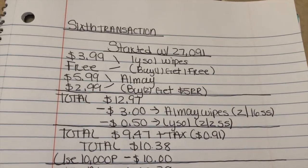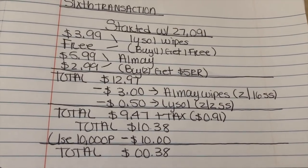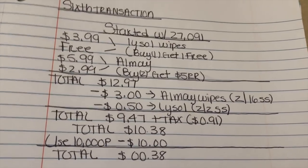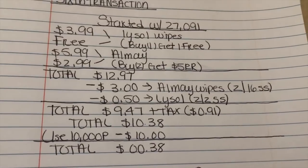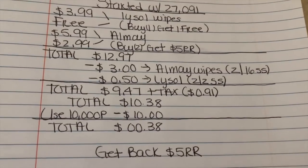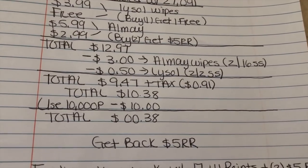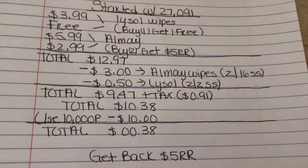They're buy one, get one free. $5.99 for the Almay wipes. $2.99 for the second Almay wipes because they're buy 2, get a $5 register reward. And they're buy one, get one half off. So the total worked out to $12.97. I used that $3 off of 2 coupon for the Almay wipes in our 2/16 Smart Source. And I used a 50-cent off one for the Lysol from our 2/2 Smart Source.